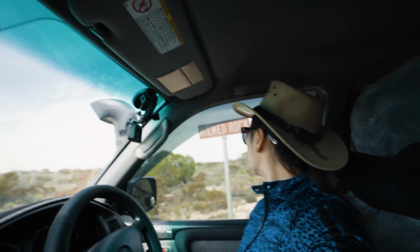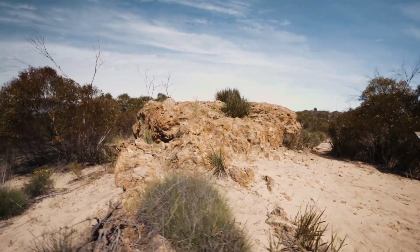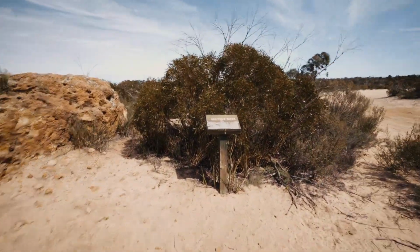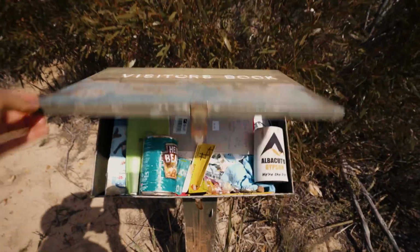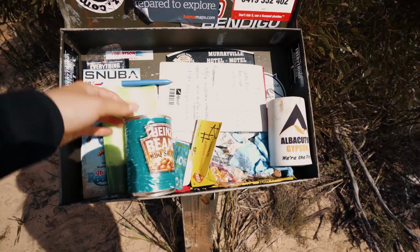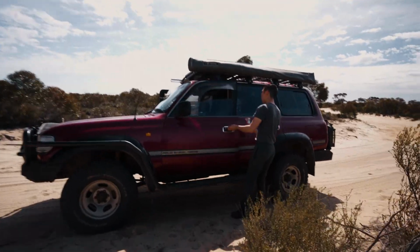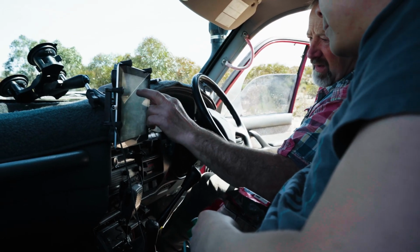So we are here, Mt Mellick Rock. Visitor book. Let's see what's in here. Beans. As always the case, we ran into friendly tourists showing us routes they've taken. Back here is where I met the other guys.